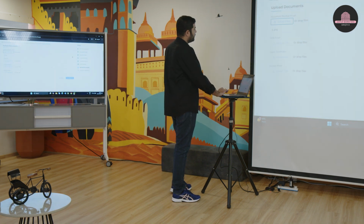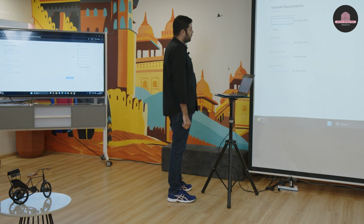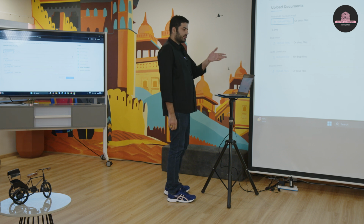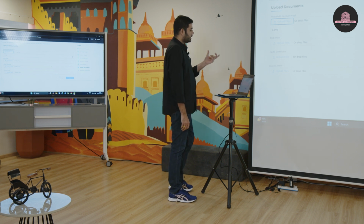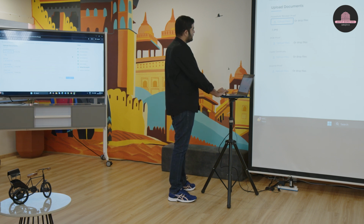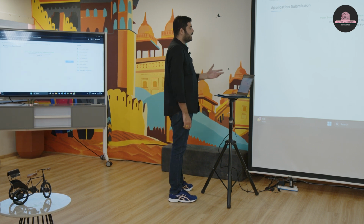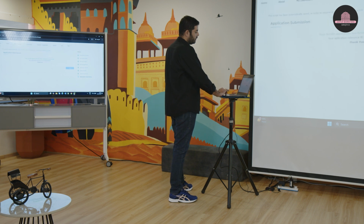And when he finds that we haven't made any upload required, this is just for the demo. You can customize it based on your requirement, what few documents are required. So for now we'll just go with this one document, and on the last screen he will be able to see the application ID. From there he can track that this is the application that he has submitted.